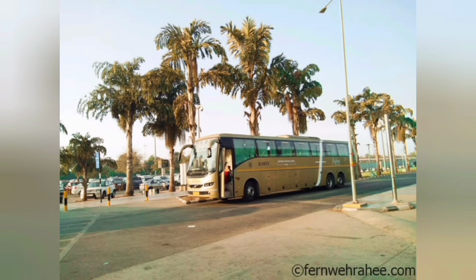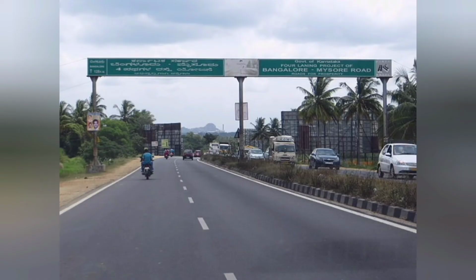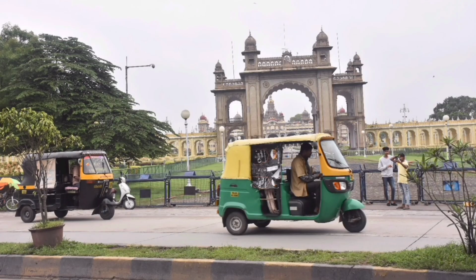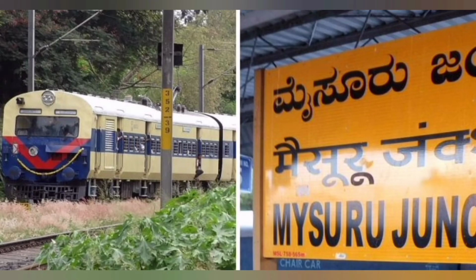The Mufassal bus stand is located just a couple of kilometers away from the palace. The KSRTC buses operate from this bus stand at short intervals. You can then walk from the bus stand to the north gate or the east gate of the palace. Alternatively, you can hire an auto rickshaw from the bus stand to the palace gate. If you are traveling by train to Mysore, you can hire an auto rickshaw from outside the station to reach the palace.